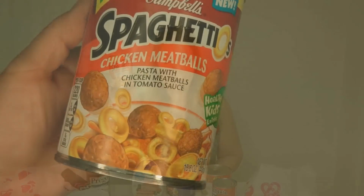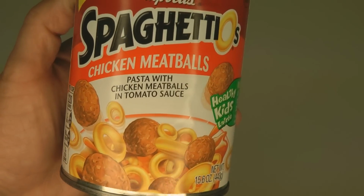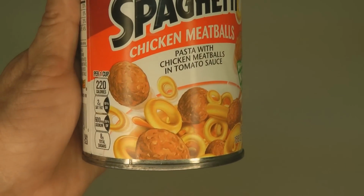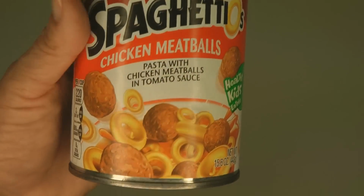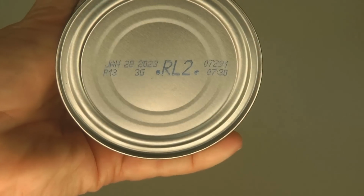Something I've never seen before, spaghetti and meatballs with chicken meatballs. It's a nice way to have variety, so hopefully it's pretty tasty. It has a best by date of June 2023, so this also has about 2 years of shelf life, which many of these foods will last longer.